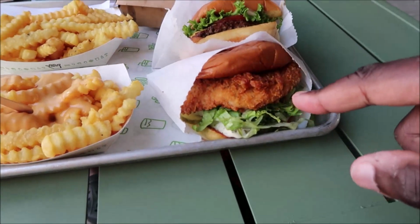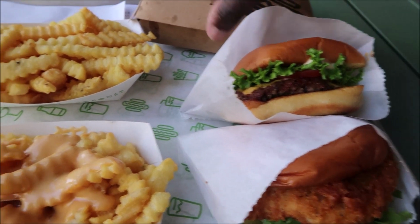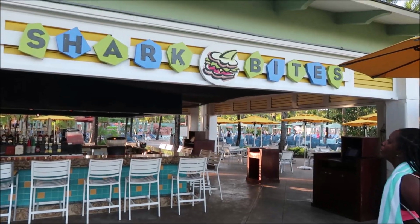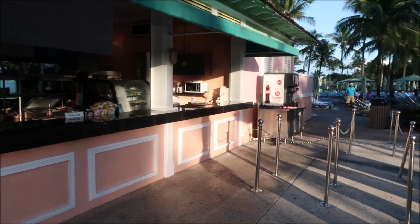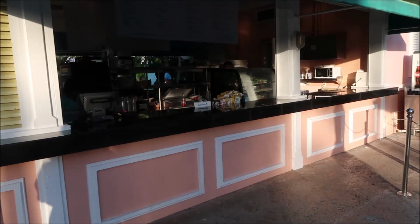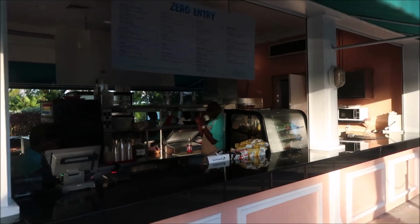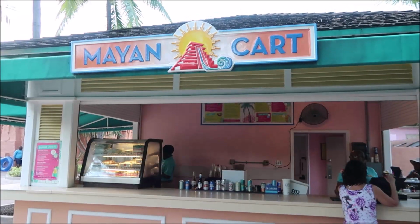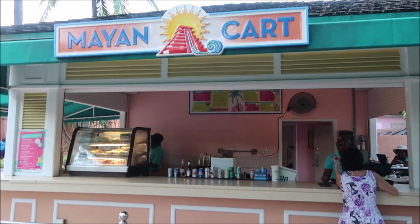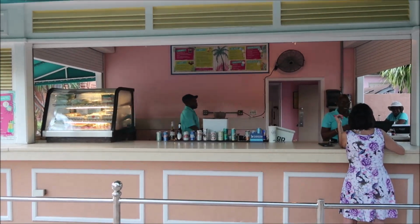We've got the chicken shack, we've got the original shack, and then we have this place here called Shark Bites. Other than Shake Shack, they have 2 other places right here where you can get food. One is this place I'm standing next to right now called Zero Entry. They also have a Starbucks coffee here, but right now we're passing a place called Mayan Cart, and this looks like the place where you can get all the alcoholic beverages. I hear people ordering mojitos and stuff.